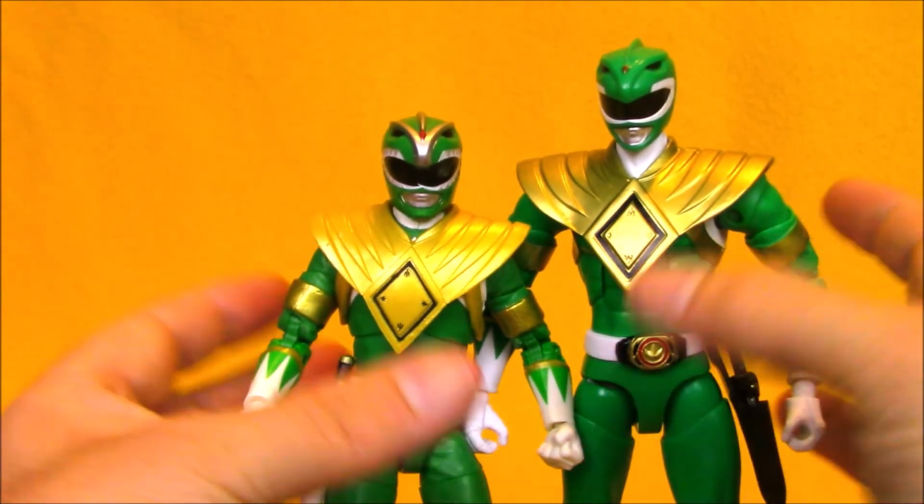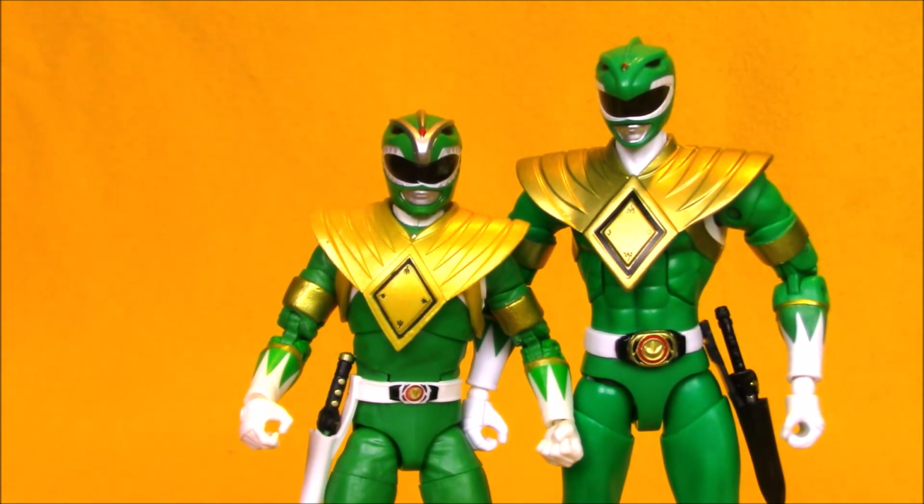They're definitely a different scale, and what I like about this Lightning Collection over the Legacy Collection is that they're using more show-accurate body proportions, as well as the fact that we're getting the Ranger civilian heads. I think that's really cool. It's going to be a lot of fun to be able to collect the Rangers that way.